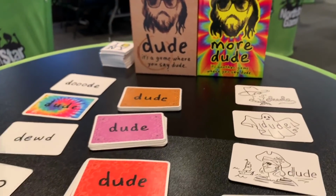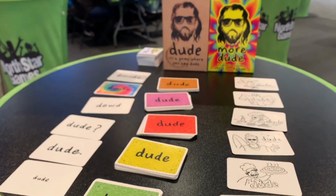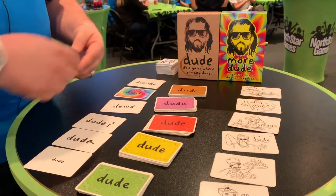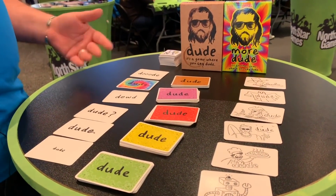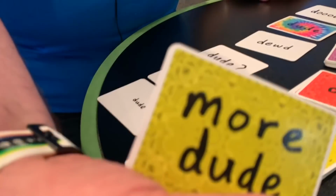We all have the cards. At the same time, we're gonna be saying dude the way we see it on our card. When somebody else is saying it the same way, we say sweet, and we match up. When someone's done their entire deck, they say chill, and we count all of our points. Most points wins.